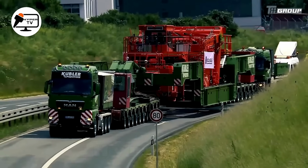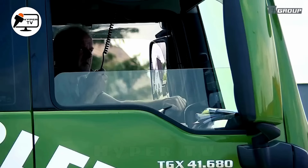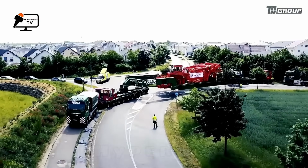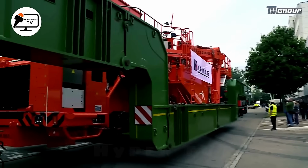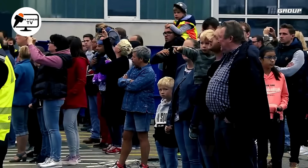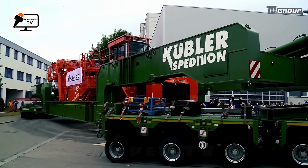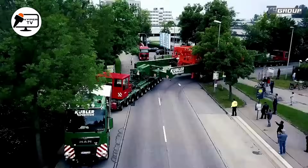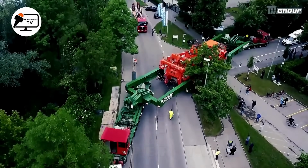The TTI Group has enhanced the functionality of its two intercombine trailers, incorporating features of both a modular trailer and a self-propelled modular transporter, SPMT. This unique versatility enables these trailers to transition seamlessly between the two types as required. The cargo they recently transported weighed a substantial 132 tons, measuring 7.1 meters in length, 6.6 meters in breadth, and 5.4 meters in height.